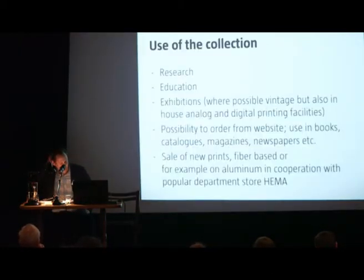So we use the collection for research, for education, for exhibitions. In the exhibitions we use, if possible, vintage, but we also use analog and digital new prints, which we make in our museum. We have the possibility to order from our website for uses in books, in catalogs, in magazines, where we charge copyright and we give that partly back to the families. And we sell new prints, either fiber-based, but we also sell inkjet prints on aluminium with a popular department store. It's only a small selection, but we're quite happy with that.